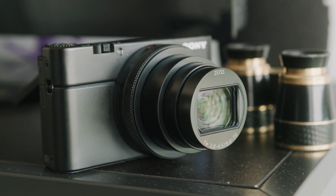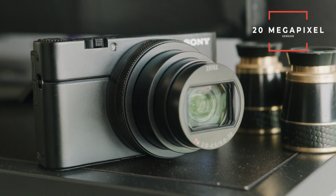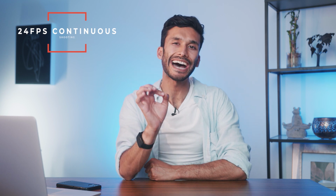In terms of the actual sensor, it still has a 20 megapixel sensor, which again is very standard for these cameras. But when it comes to photo speed, it actually shoots at 24 frames per second. That is as fast as video. You literally cannot miss a shot with this camera, even if you tried.